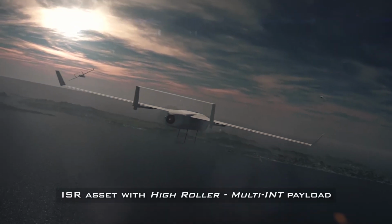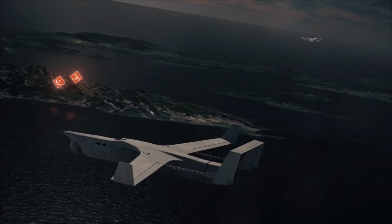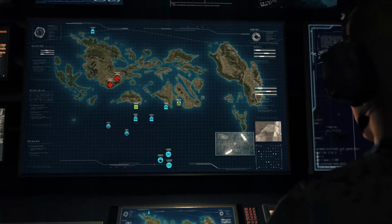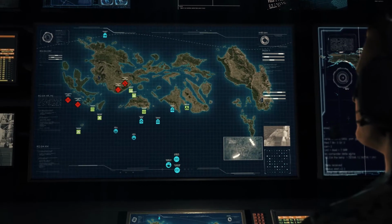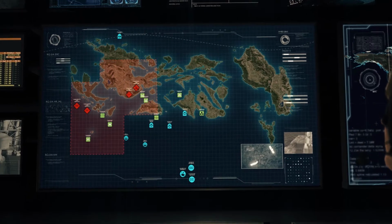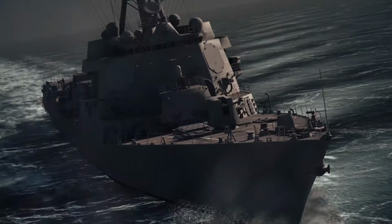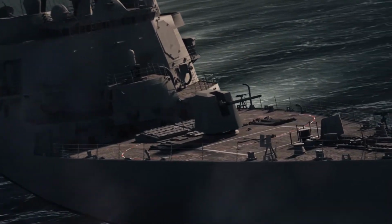Text on screen reads, ISR asset with high roller, multi-int payload. Green data points connect the drones as they fly. Person in military uniform looking at the screen with a map on it. High roller has identified adversary vessels and UAS activity. Launch silent impact to conceal USV movement.